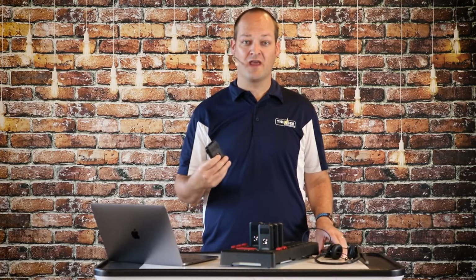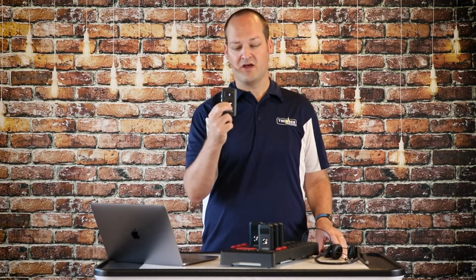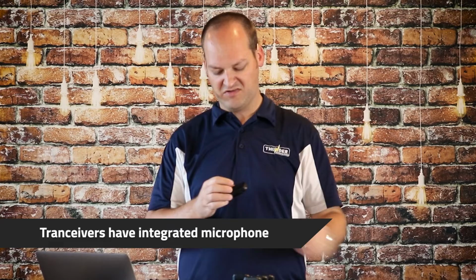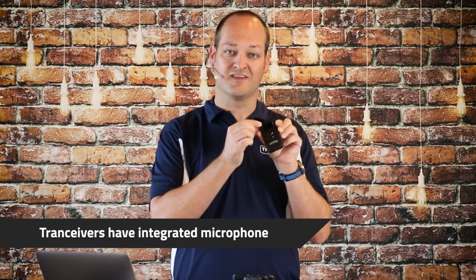When participants want to ask a question, they simply hold down the push to talk button, and when they let go, they're muted again. There are two ways that the transceiver picks up the voice of the participant. When someone talks back, they can have their voice heard by the group through the microphone they're wearing in their headset, or if they're not wearing a headset with a microphone, there is an integrated microphone in the transceiver.